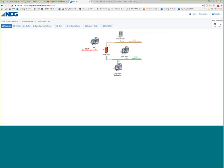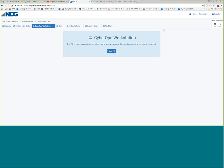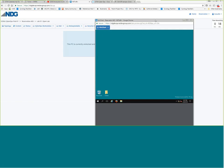Neat things about this, if you haven't seen it, you can actually undock. So you can bring it out if you have multiple windows open at one time. And the Win client, you can undock. One of the things I'll tell you once you get this up and running, if you ever need to send control delete, there's a send control delete. And you can actually do actual size, which will make it the actual size.